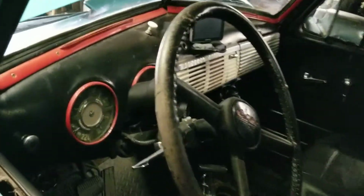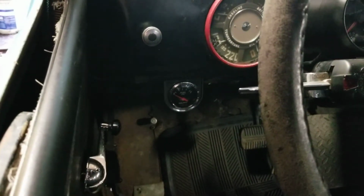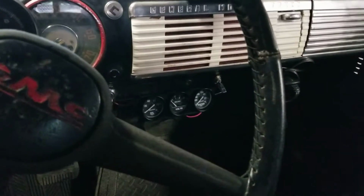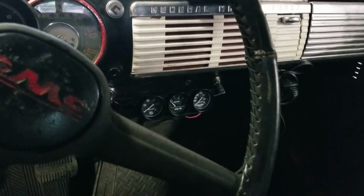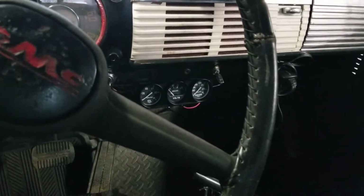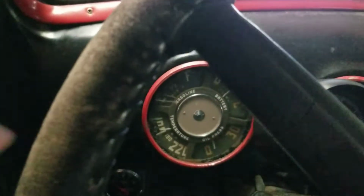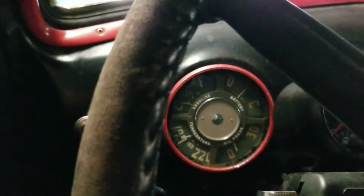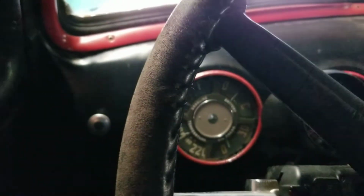None of the gauges works, so I've added some gauges. There's a gas gauge down there, and over here you can see the temperature, oil pressure, and voltmeter. Now the ammeter right here does work, but that's the only one of the gauges. I'm going to eventually repair them.